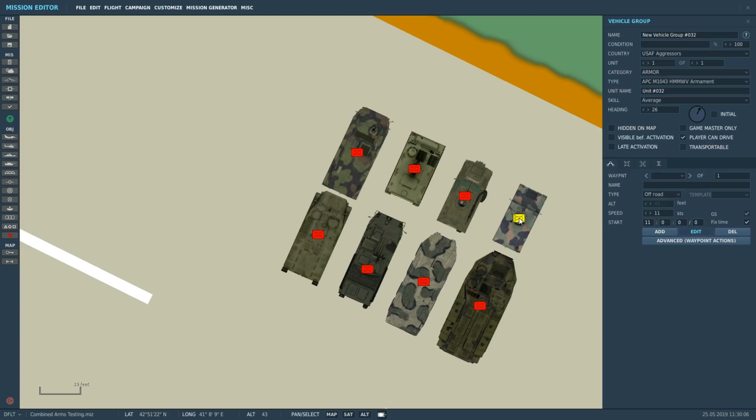So what we've got today is the APC M1043 Humvee armament. So that means it's got the M2, I think, the machine gun. We've got the APC Cobra. We've got the M113, the classic APC, as I'd call it. We've got this one, a bit controversial, but I think this is an APC, the TPZ Fuchs. Let me know if you disagree. I may be wrong there. We've got the AAV7, which is absolutely a heifer, a tank-sized thing. We've got the APC BTR-80, which you're probably all aware of. We've got the M1126 Striker ICV. And we've got the MTLB.